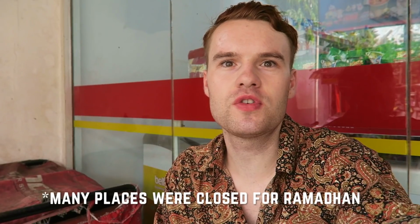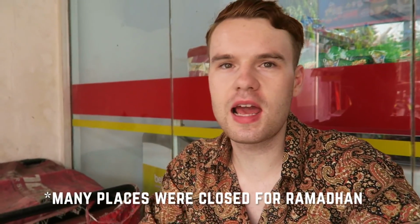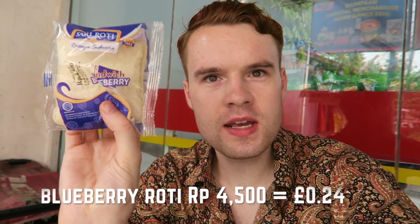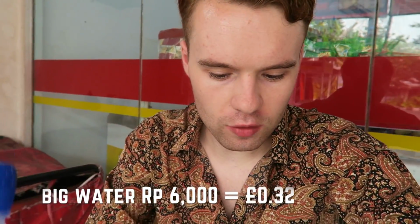So as there was nowhere to go for lunch in this part of Jakarta, I just stopped for some snacks here, and then hopefully later I can get a proper meal. So I just picked up some seaweed flavor Lays, this blueberry sandwich roti, and 6k for a big bottle of water. So in total it came to 22.5K for a few snacks. Pretty much is my lunch.